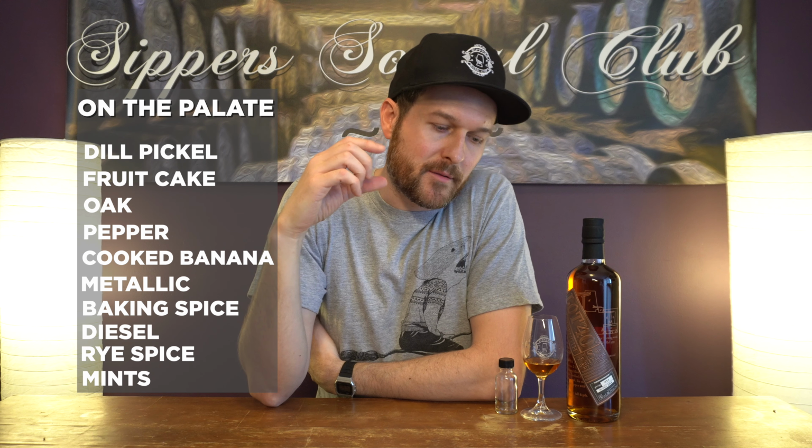So definitely more dill pickle on the palate for sure. I know a lot of people are maybe sometimes turned off by that. I think with this, it is kind of well balanced in the nose, on the palate as well. Lots of great notes on the palate. That fruit cake, again, that banana bread, the bready aspect definitely coming through. Lots of rye spice as well, of course. A little bit of oak. It's not over oaked. The oak is really nicely balanced in the whiskey.